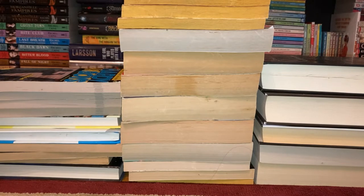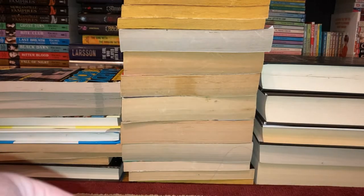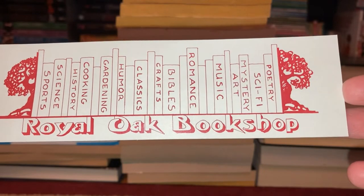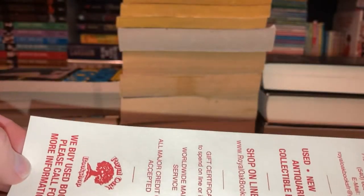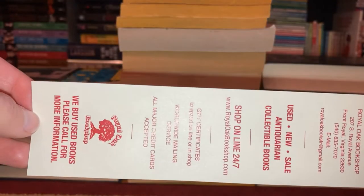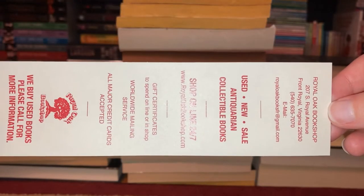But all right, guys, so let's go ahead and get into this book haul, and hopefully this video won't be too terribly long. We'll see. All right, so as you can see, I have three stacks. I'm not sure where I want to start. I guess I'll actually start here at the very end. They gave me a bookmark at the first store, which is the one that I could have video in. So that is that, if you want to see that. So that's there, if you guys would ever like to visit there.